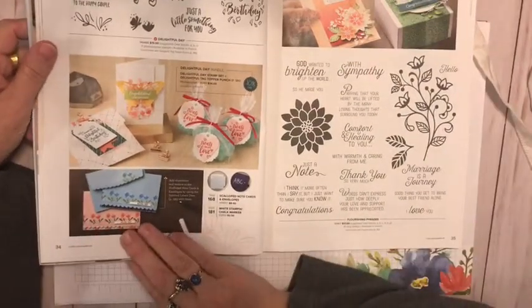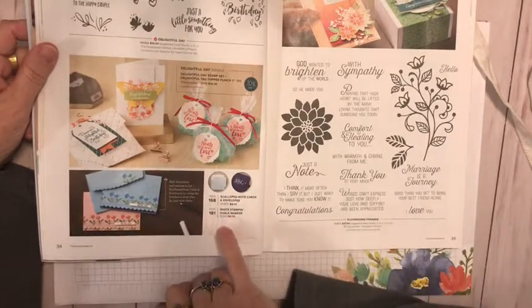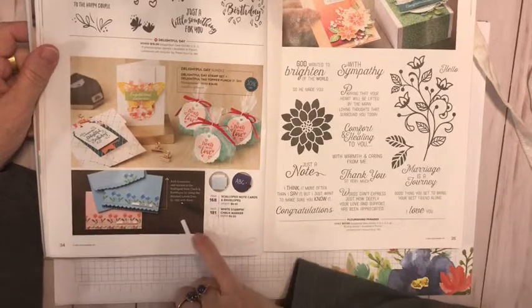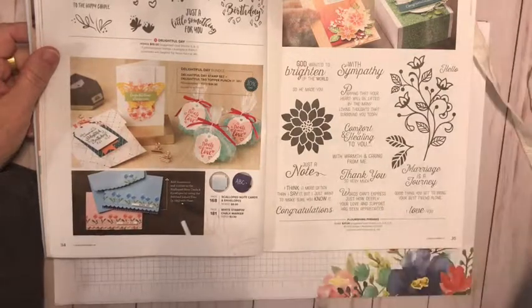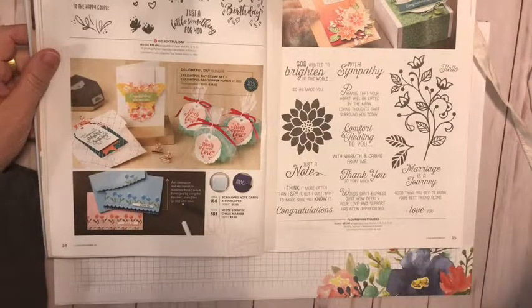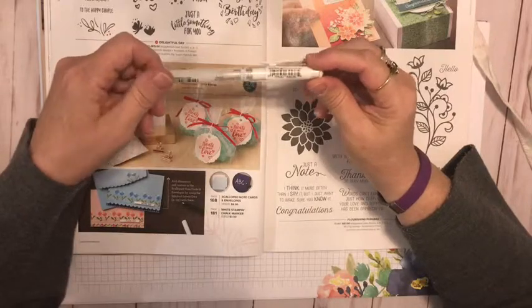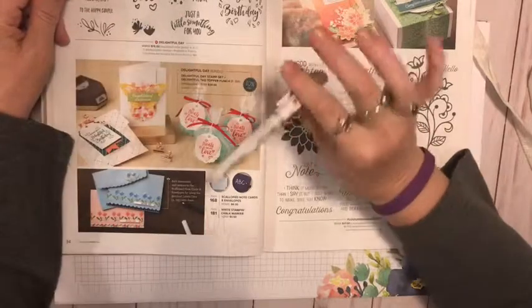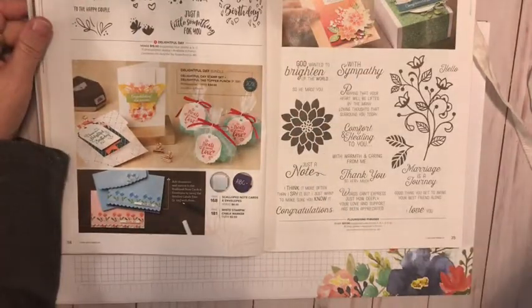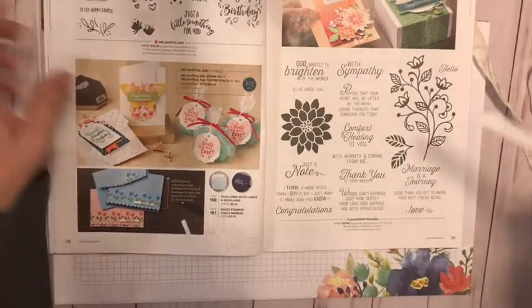These are the scalloped note cards and envelopes, and they suggest the white Stampin' Chalk marker. Now, I do have this marker, and unless they've improved it, I'm going to tell you skip that entirely, because you guys need to know the truth. It's just not the best. This is the best. It's a Uniball Signo, and it's on Amazon, wherever. I highly recommend this one. I don't want my customers buying something and not being happy with it at all. And I'll show you the difference.